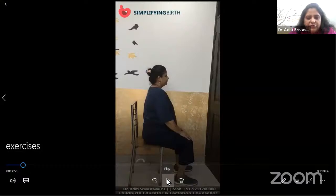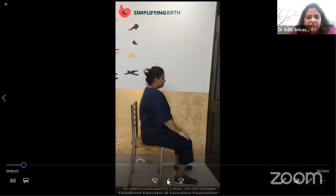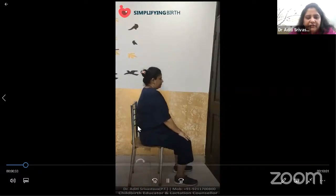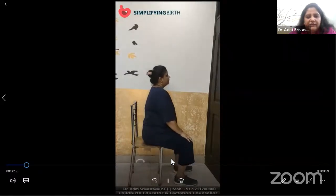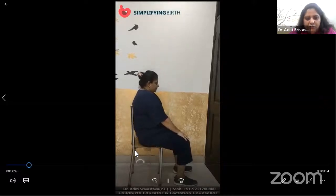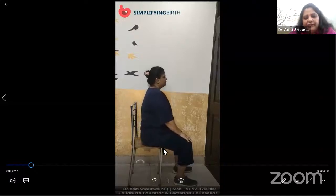And then from this position, she leans back, flattening her back and then coming forward. So this is basically the posterior movement of the pelvis, or posterior pelvic tilt, and coming back straight.